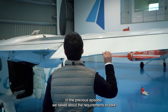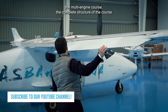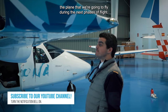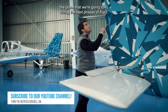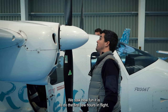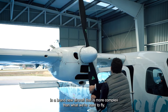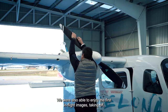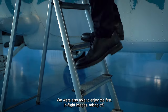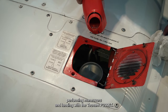In the previous episode, we talked about the requirements to take the multi-engine course, the complete structure of the course, and we studied in depth the plane that we're going to fly during the next phases of flight. We saw how fun it is to do the first few hours in flight in a brand new aircraft that is more complex than what we're used to fly. We were also able to enjoy the first in-flight images, taking off, performing maneuvers, and landing with the Tecnam P2006T.